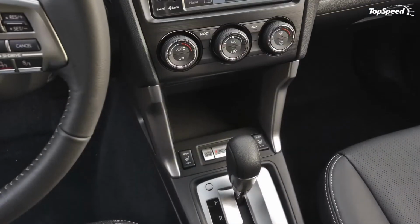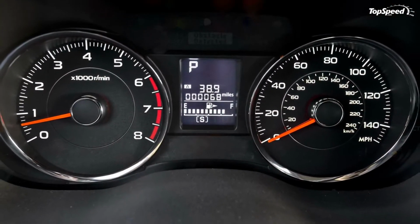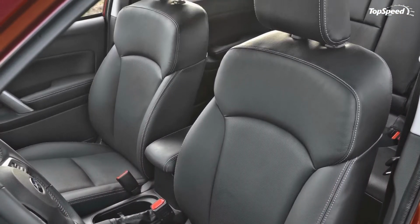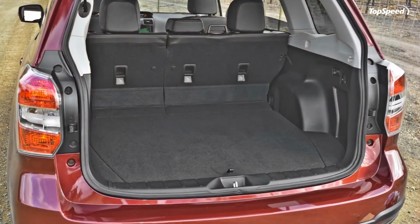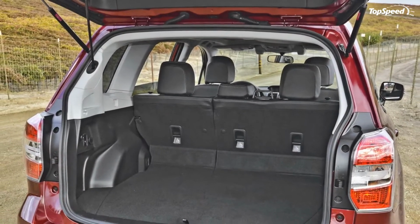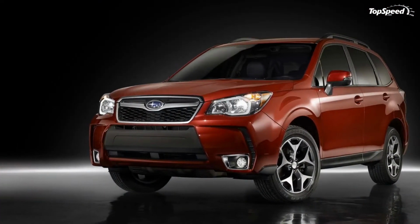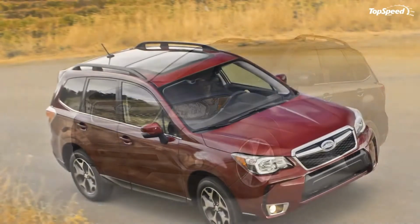This turbocharged unit will connect to a high-torque CVT unit that features 6 and 8-speed manual modes, so it can be shifted manually. This combination will also feature hill descent control to help keep the Forester in check while coasting down a steep hill. Subaru claims a fuel economy boost across the lineup, meaning its base engine should exceed 21 mpg city and 27 mpg highway, and its turbocharged model should exceed 19 mpg city and 24 mpg highway.